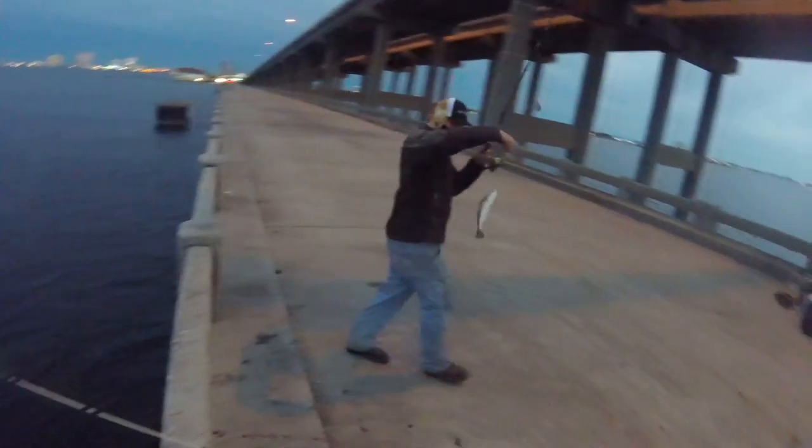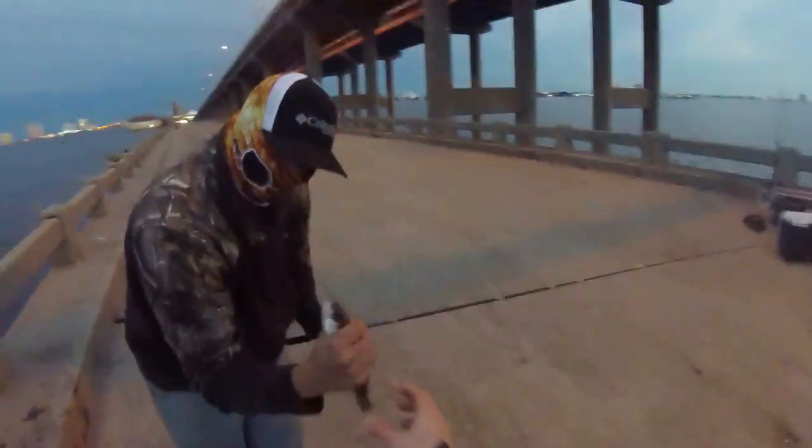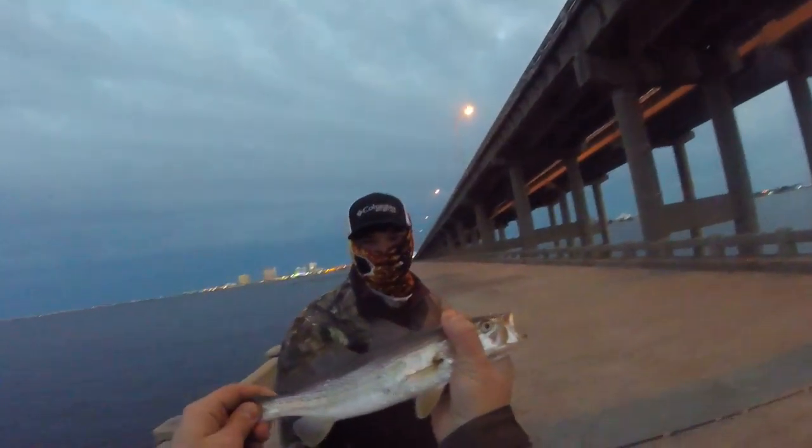Oh, he's much bigger. Oh, that's a good one. Oh, yeah. Dude, let me see that. Holy crap. That's a speck, isn't it? I don't know. Hold on. Let me see. That is a Mondo. I got him. That is a Mondo white trout, guys. Look at that.